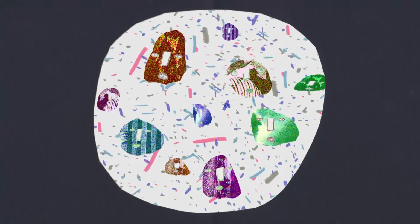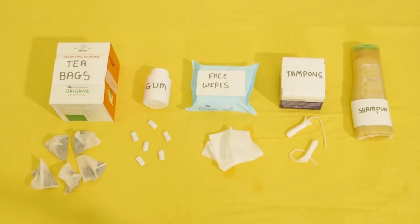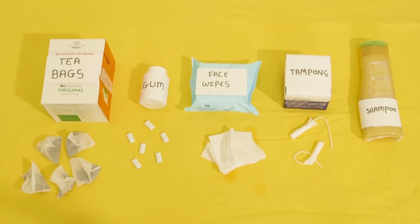In light of this, a lot of people have been trying to reduce the amount of plastic that they use, and there are some really easy swaps. Stuff like using a reusable water bottle instead of buying a plastic bottle is a really good one. But today we're going to be looking at the less obvious and seeing what hidden plastics might be in your home.